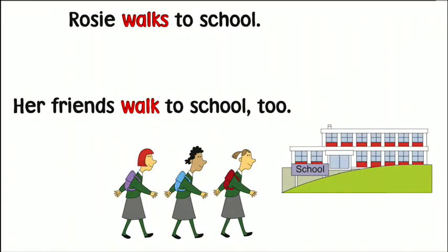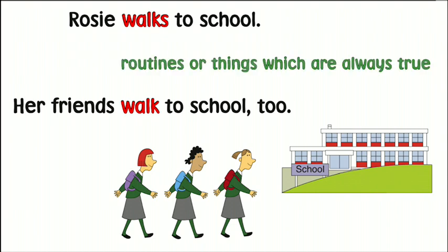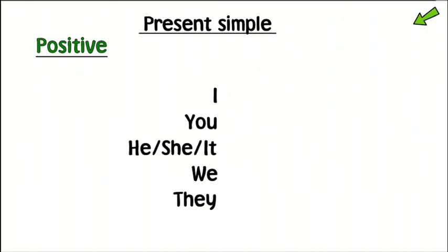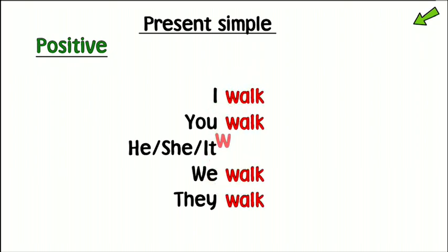We use the present simple positive to talk about routines or things which are always true. We form the present simple positive like this. He, she, and it verbs all end with an S.